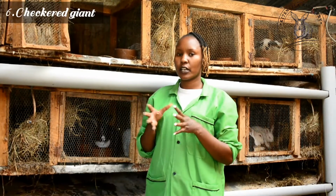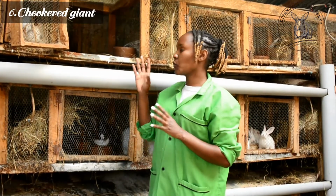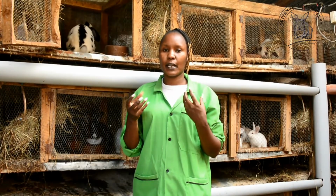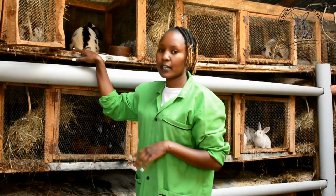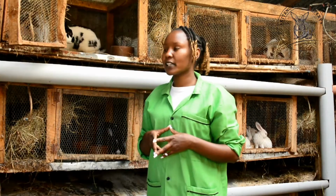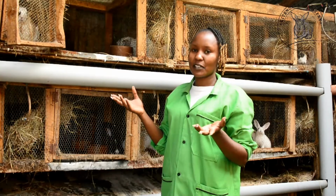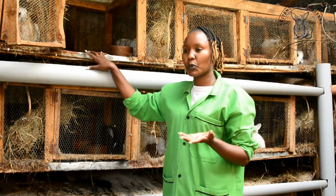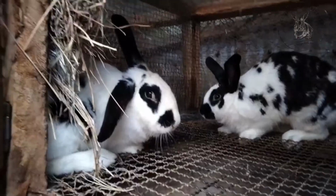We have the checkered giant or the checkered rex in this farm. Mostly the checkered are white in color with a bit of spots or dots of black or brown. Here we can see the ones with the black spots. The checkered giants are the most popular rabbits that we have here in the Rabbitry because these are the most beautiful animals. Actually, I really love them myself. These rabbits are usually very pretty, and most people buy them as pets, and also these rabbits are good for meat.